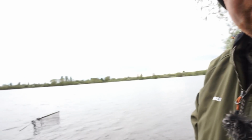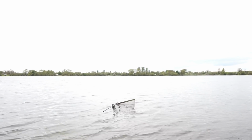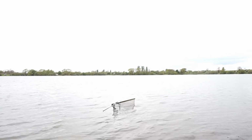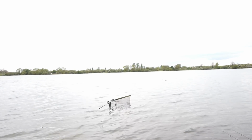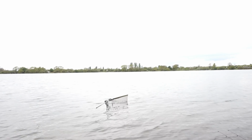Let's have a look. Still nothing going on out there. The birds have shifted away. The swallows are all over the surface of the water now, looking for insects, bugs, grubs, that kind of thing. There we go.